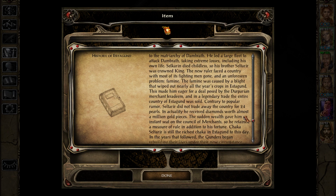The new ruler faced a country with most of its fighting men gone, and an unforeseen problem: famine. The famine was caused by a blight that wiped out nearly all the year's crops in Estegund. This made him eager for a deal posed by the Duparian merchant Geradim, and in a legendary trade the entire country of Estegund was sold. Contrary to popular rumour, Seltarir did not trade away the country for 24 pearls. In actuality, he received diamonds worth almost 1,000,000 gold pieces.